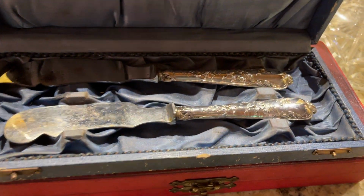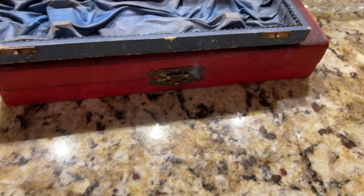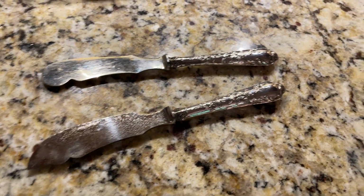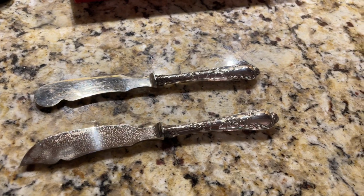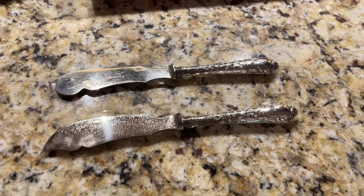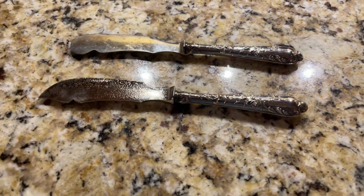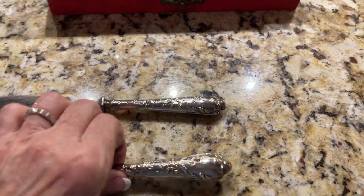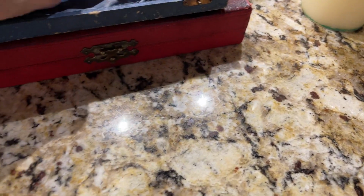These are not 925 sterling, they are 800 sterling, which is usually what you get when you find anything that says international silver on it. It's not 925, it just says international silver, but they're beautiful. So those went on yesterday. These all have to go out to the garage.